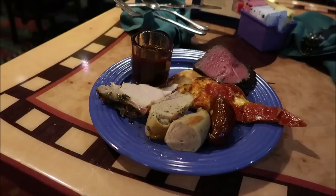Okay, so I tried a couple of items and some of the stuff is actually really, really good. The succotash is phenomenal. Has a little spice to it though. And the ribs are good, but now I want to go to the carving station. You know, I want to get the sirloin and I want to try the sausage and the turkey. All the good stuff.